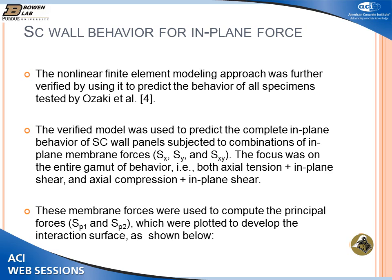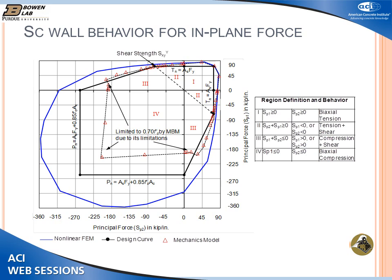We took the results from those simulations and used them to compute the associated section principal forces, SP1 and SP2. And we plotted them, and we found an interaction surface that looked like this. The blue line is the interaction surface that was developed from these finite element simulations. That was an interesting surface. In this quadrant, it looks like the von Mises ellipse. In this quadrant, it looks like the behavior of concrete subjected to biaxial compression. And in between, you're getting that composite behavior that connects the concrete ellipse to the steel ellipse occurring in the biaxial tension response. That's because I'm looking at it in principal force space. And it made sense to us as to what was really going on.